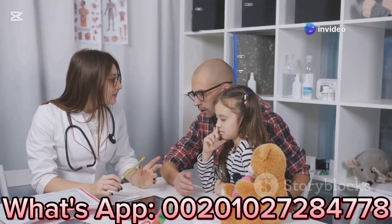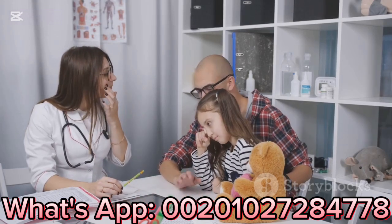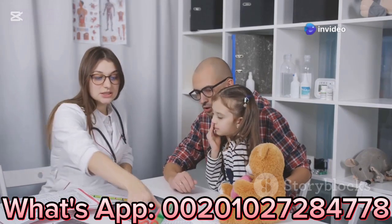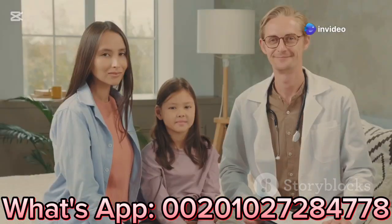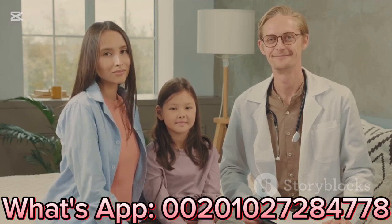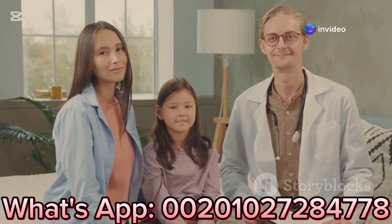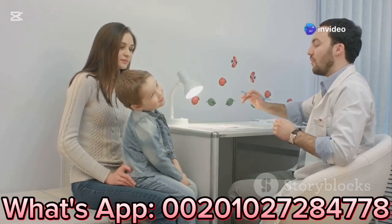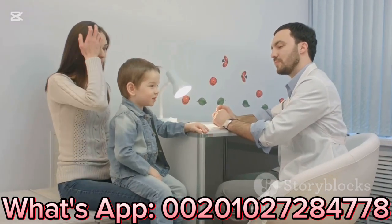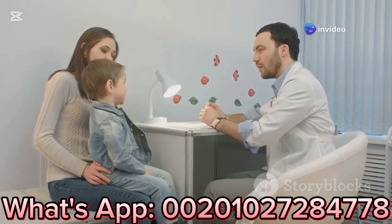If both parents are carriers, there's a 25% chance their child will inherit 2 normal copies of the gene and not have FMF. This means the child will be completely free of the condition and will not pass it on to their own children. There's also a 50% chance the child will inherit 1 changed copy and be a carrier like the parents. In this case, the child will not show symptoms of FMF but can still pass the gene to their offspring. And finally, there's a 25% chance the child will inherit 2 changed copies and develop FMF. This means the child will experience the symptoms associated with the condition and will need medical management.